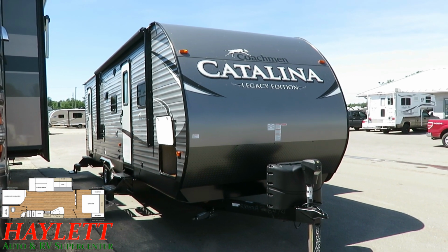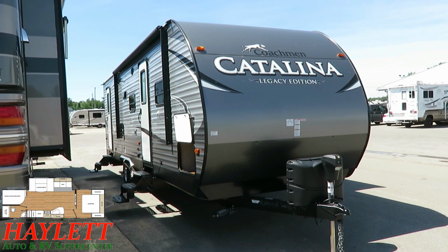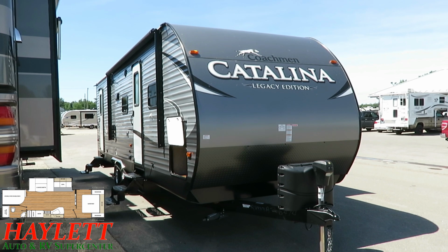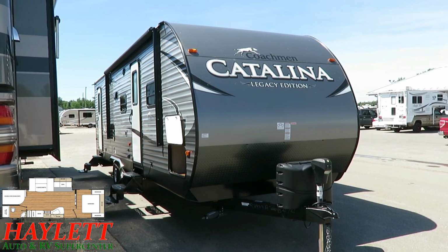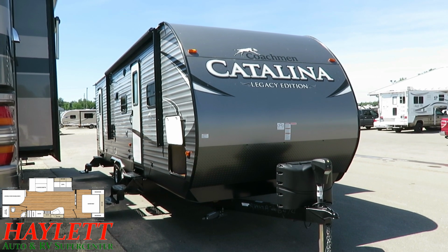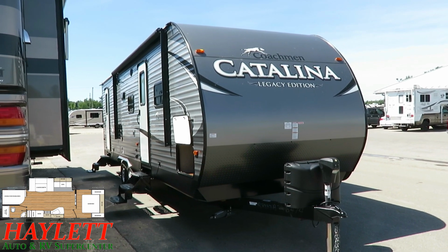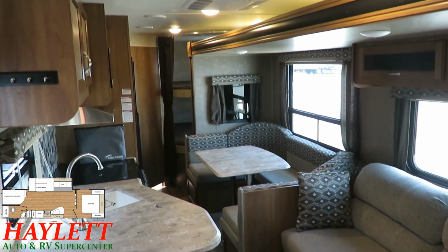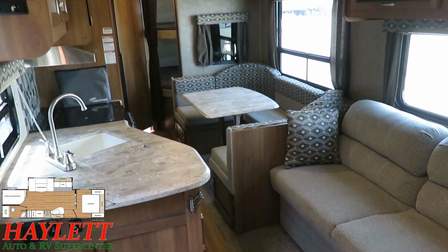The folks bought it for some family use, and it turned out the grandkiddo type guests they thought were going to come with them didn't really seem to come along. So they swapped her out for a higher end Rockwood Murphy bed ultralight couples camper here at Halet RV. And this one is very accessible with the slide closed, and that's what we're looking at right now.